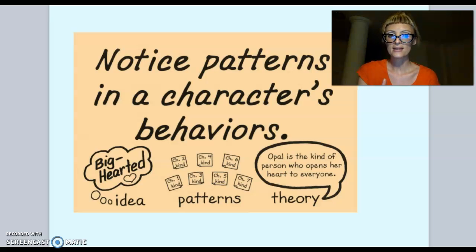Or how about this? Everybody, go ahead and close your eyes. Close your eyes. And think about a character from a book that you've read in the past. It could be any character. Do you have a character in your head? Okay, open your eyes. Think about the first trait that pops in your head when you think about that character.